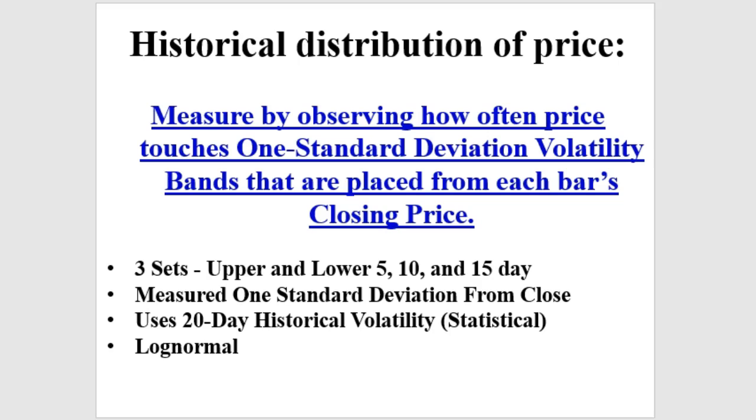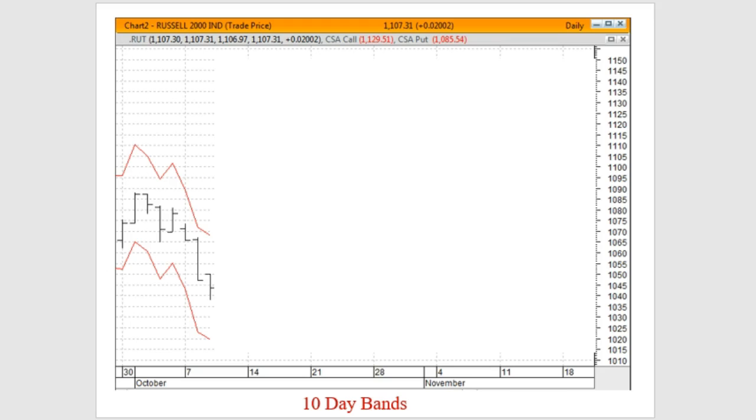Now, what's historical distribution of price? How do we determine that? We do this using volatility bands. We use 3 sets of bands to the upside, 5, 10, and 15 days. And then 3 sets to the downside, 5, 10, and 15 days. The width of the bands is determined by a 20-day historical volatility. I'm going to switch that up after I show you this first one. It's like normally distributed. All right, so let's just look at an example quick.